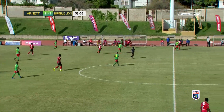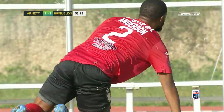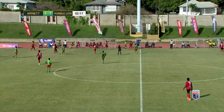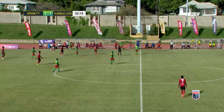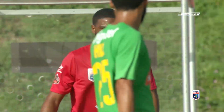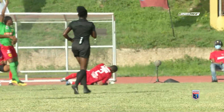Rodriguez would consider himself a little bit lucky as well. I don't think he was anywhere near it. It's true. That effort from Lewis hit the top of the crossbar, yes, but I'm not sure if it swerved late or the breeze swung it away from Rodriguez, but I don't think his hand was near it at all.